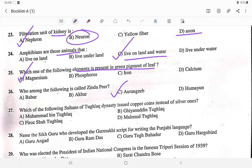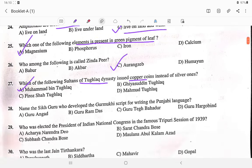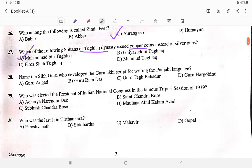Next, which one of the sultans of the Tughlaq dynasty issued copper coins? It was Muhammad bin Tughlaq. In 1330 to 32 he issued copper coins to start a new currency. However, the plan backfired because many people started to hide their gold and started to duplicate these coins, and because of this it was an economic failure on the part of Muhammad bin Tughlaq.